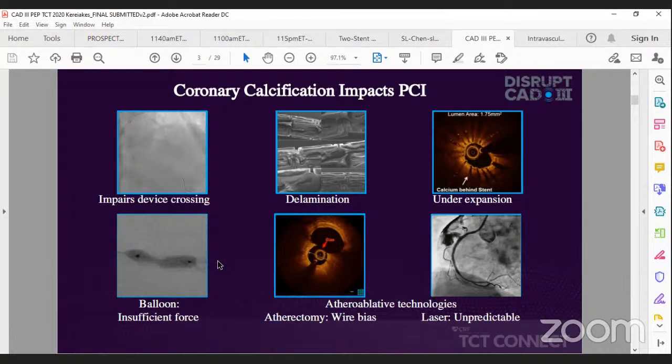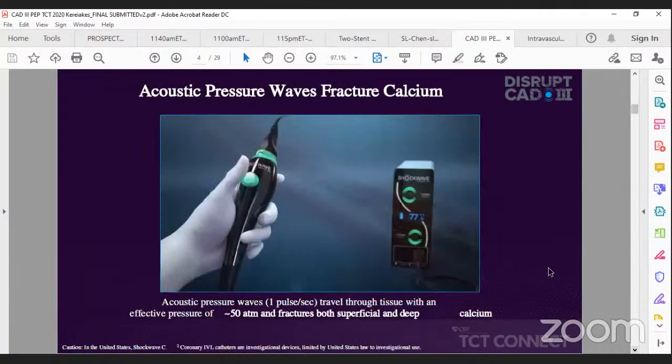And the options that we have include rotablation, atherectomy also, and cutting wire balloon, and of course laser, which is not available in our country, but with the devastating complication of sometimes overheating the vessel, leading to coronary perforation. So the idea came from the shockwave device. The shockwave device emits acoustic pressure waves at 1 pulse per second, and those travel through the soft tissue with an effective pressure of 50 atmospheres.